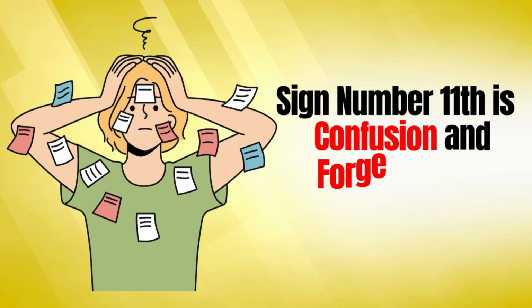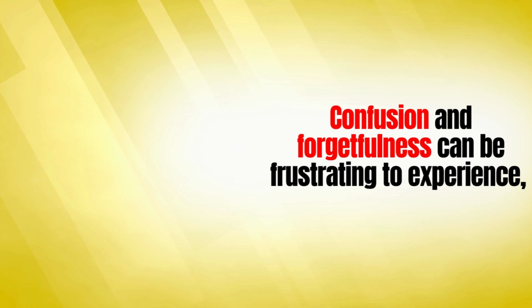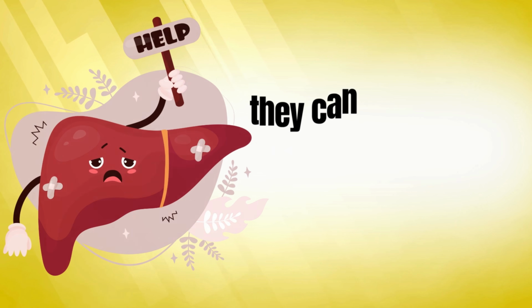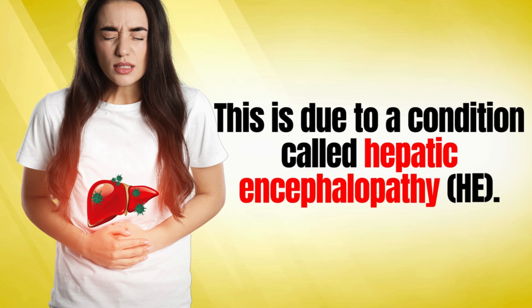Sign number 11 is confusion and forgetfulness. Confusion and forgetfulness can be frustrating to experience, and while they're often associated with normal aging or stress, they can also be a red flag for underlying liver problems. This is due to a condition called hepatic encephalopathy, HE.